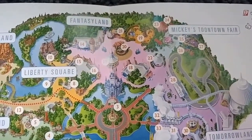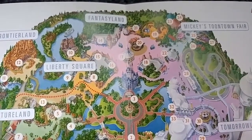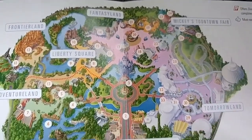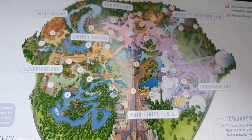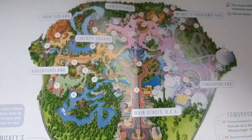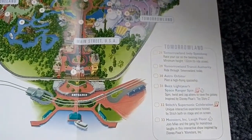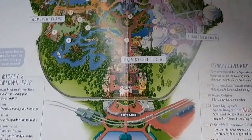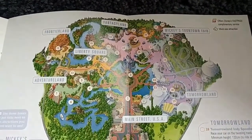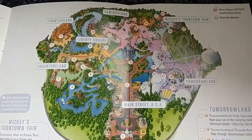You haven't got all the Sleeping Beauty, Beauty and the Beast Castle, the Seven Dwarfs Mine Train ride's not on here, nothing like that. It actually makes the park look quite a bit smaller, although obviously there's still tons of stuff to do back then. It's got a bit more information down there about Tomorrowland, Main Street. It's a typical sort of Disney park layout, same as what you get in Disneyland California, Magic Kingdom, Disneyland Paris.